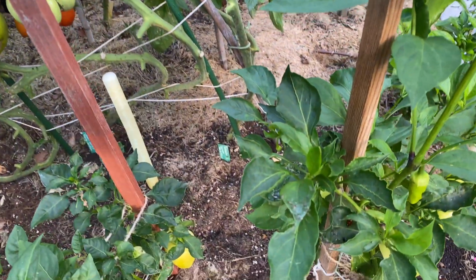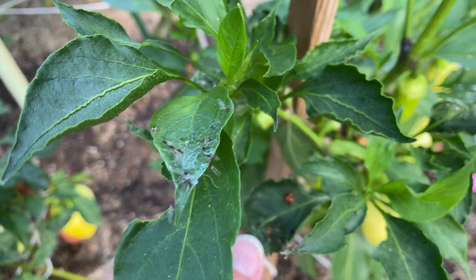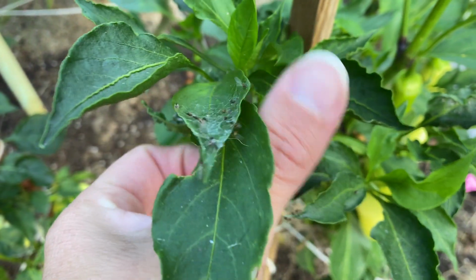Oh, there's another good thing. Can you see that? That's a ladybug. It's not focusing on it.